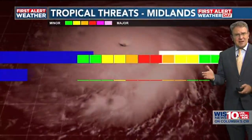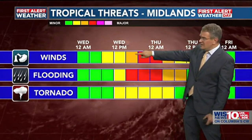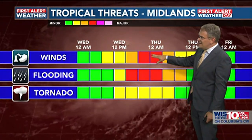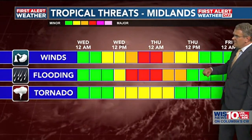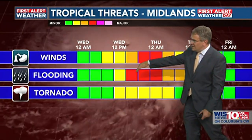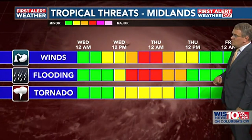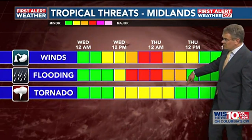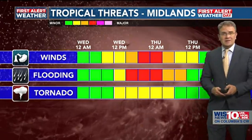So evening time into the night. So here's timing it right here. So this is the afternoon. The winds start picking up around 3 o'clock, but they're highest in the evening into the overnight period, and they start to taper off by around Thursday morning. And the flooding rains is right around 3 o'clock to about 2 or 3 in the morning. And then tornadic activity goes from noon all the way to about 2 in the morning. And we've got a lot of turning of the winds aloft.